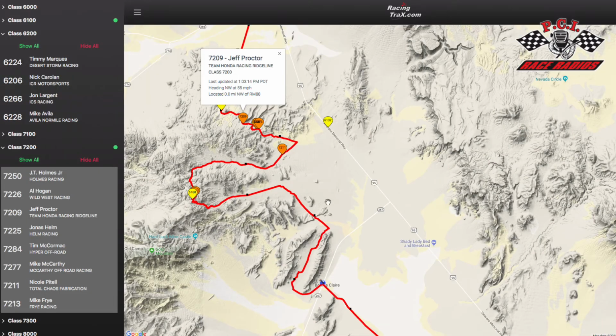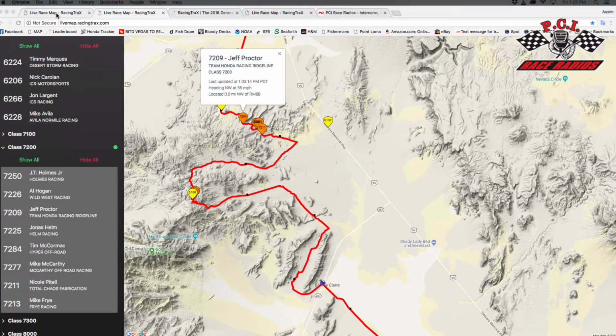Then let's see. We're going to check on the 7200s real quick. So we have Jeff Proctor at mile 88. I think he's going to be the, it's hard to tell with these trackers because they're going all over the place. Hang on one second. Let's see. It looks like he's the first car on the road. So as far as I can tell, that's going to be correct. So mile 88 is the first 7200 car on the road. We wanted to check on them real quick.